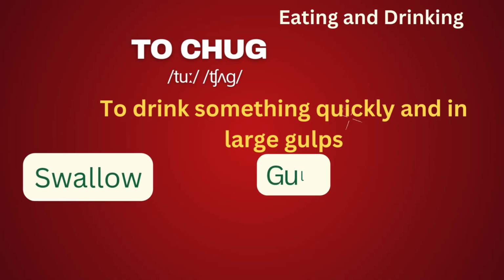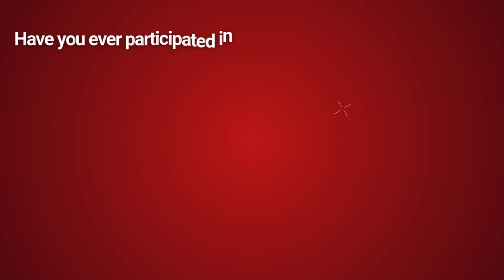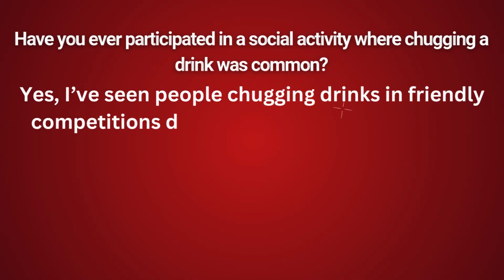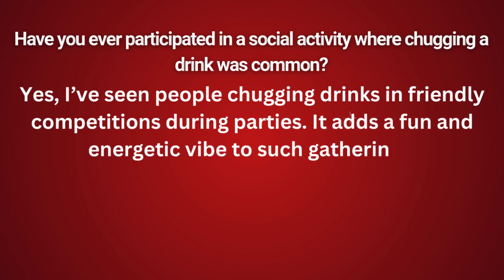To chug. To drink something quickly and in large gulps. Swallow. Gulp. Down. Slurp. Have you ever participated in a social activity where chugging a drink was common? Yes, I've seen people chugging drinks in friendly competitions during parties. It adds a fun and energetic vibe to such gatherings.